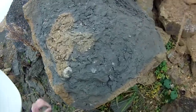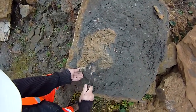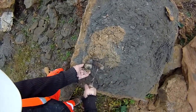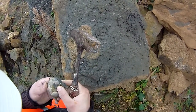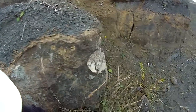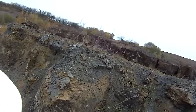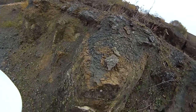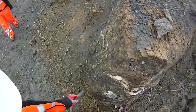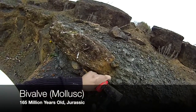And here we go. I've come across a piece of coprolite, so a bit of marine reptile poo. So now to chip it out, bring it back to the centre to analyse. This is quite a thick calcite layer. And here is a bivalve just sticking out of the limestone.